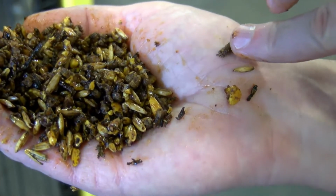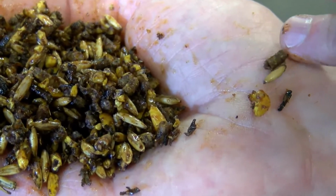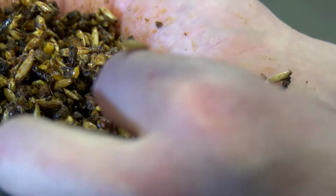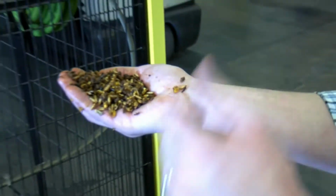Remember we talked about the size of the pellet? Well, we tried to make it the same size as an oat particle. Who wants to eat their proteins, vitamins, and minerals? They're not as tasty as the oats and the corn. So we try and make it so they can't sort it out.